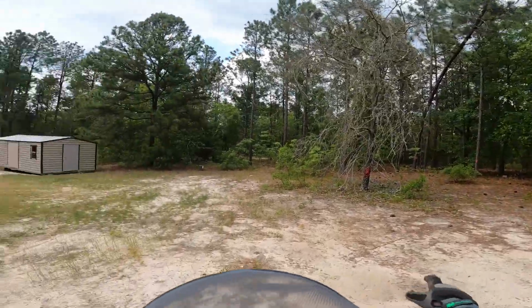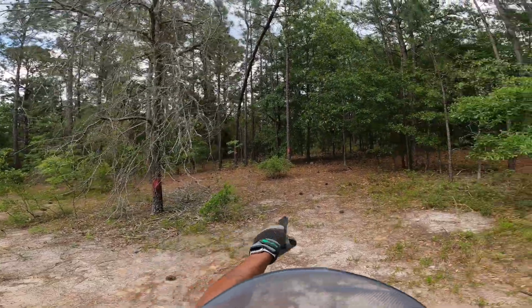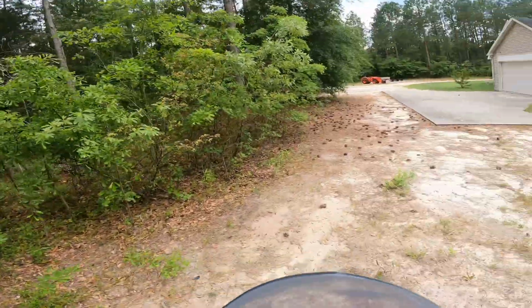And then we got a couple back here marked. We got to get this one by this building here. And we got 1, 2, 3, 4, 5, 6, about 8 trees over there.